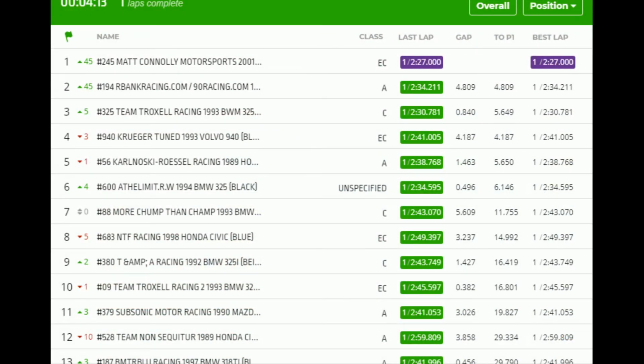So there's a look at Race Hero. Matt Connolly currently leading the way with Arbank Racing in second in that Honda that they brought this weekend. Team Troxel in third in the 325 car. Kruger Tuned in fourth. At the Limit in sixth. More Chump than Champ in seventh. NTF Racing in eighth. TNA Racing in ninth. And Team Troxel, the number 09 car, in 10th.